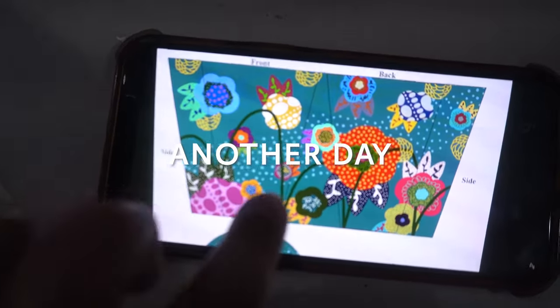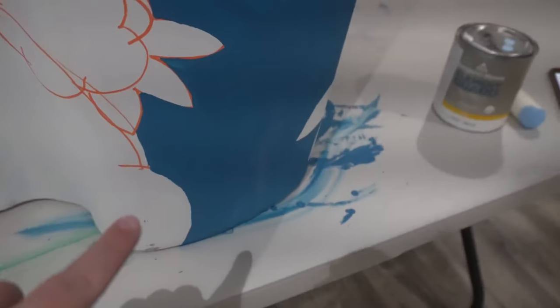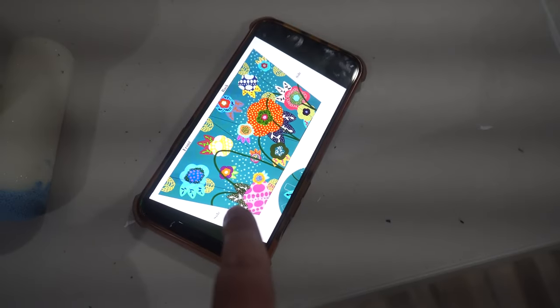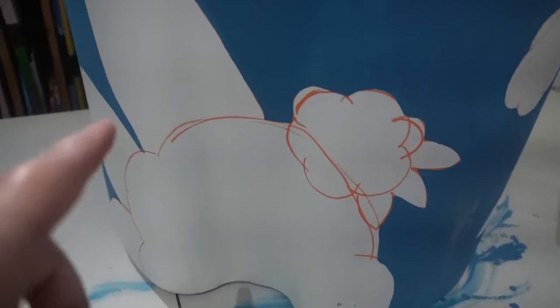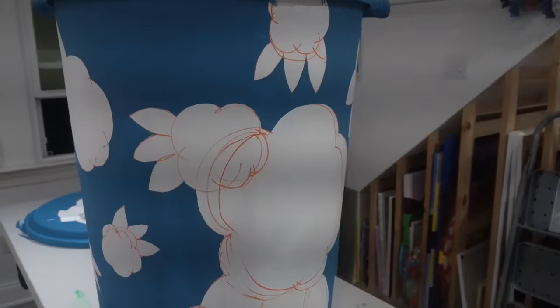All right, so next are the dots. I kind of go around it, starting from this one. It starts on the other end of it, but then it would be down here too. So I'm guessing I should start maybe here and go up and around. That's what I'll do.